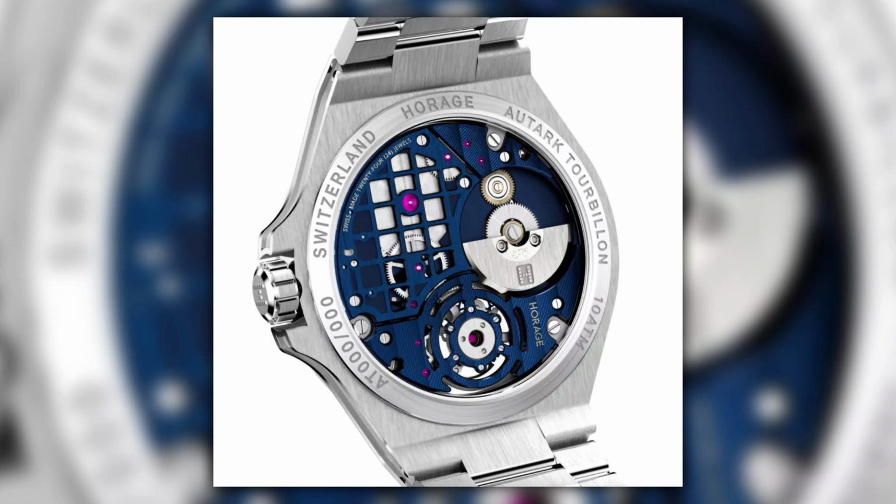Dial wise, we're going to have a few different options. There's a kind of grey Fumi, which features a power reserve. There's also an additional blue sunray without power reserve and a black sunray dial, again without power reserve. But this is a much sportier integrated bracelet. Great looking watch in my opinion.